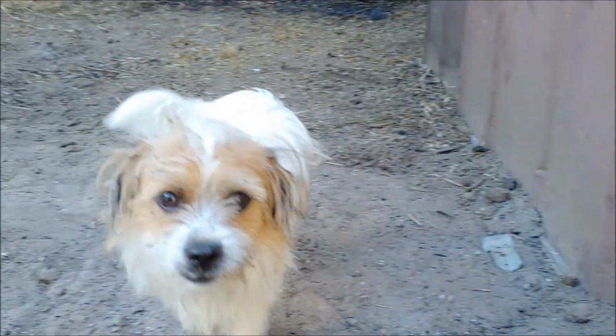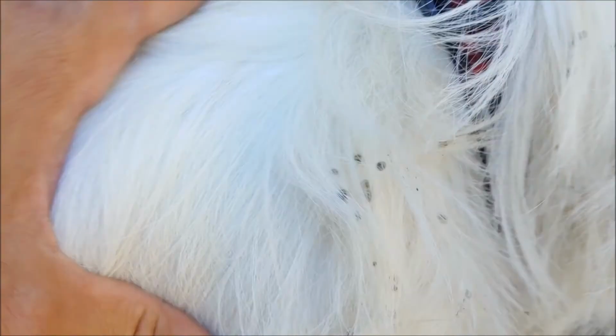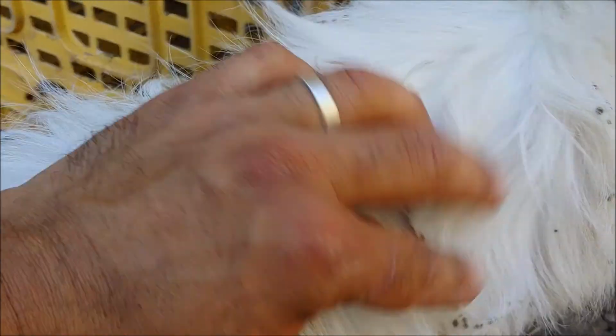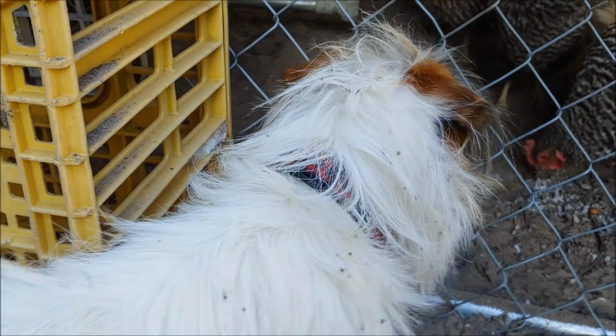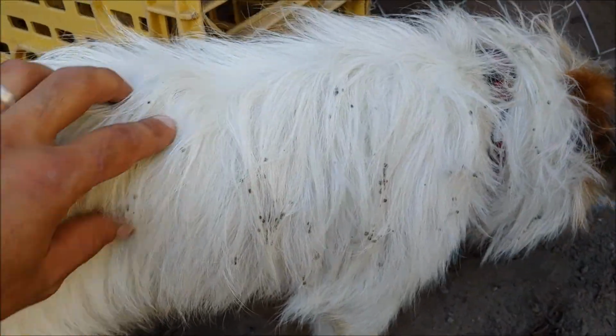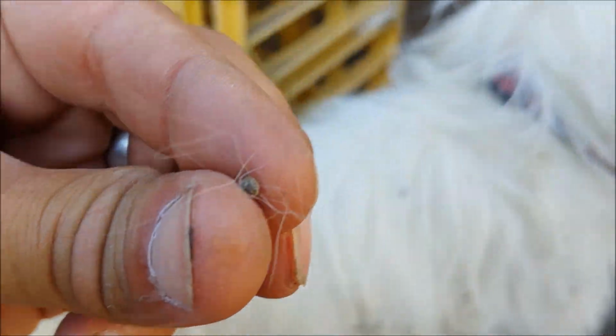Hey Max. Max got covered in all of these things from the woods. So we're gonna have to comb him through. It's a daily occurrence trying to comb these things out of him. Like Velcro almost.